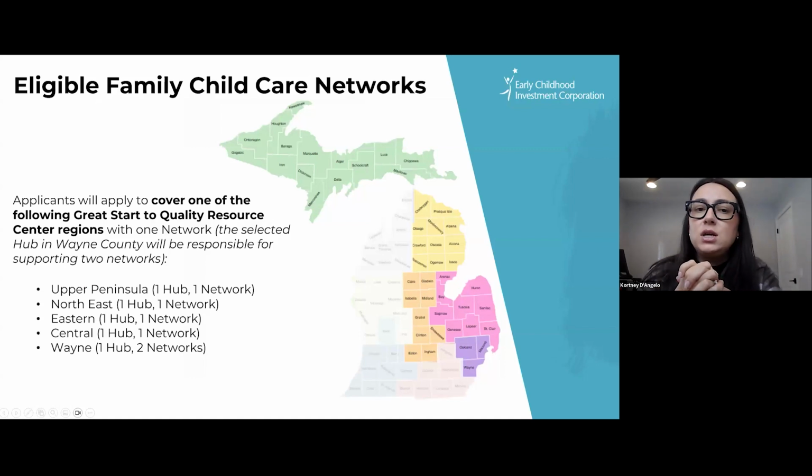The funding opportunity is open to 5 geographic regions. So each applicant will apply to cover one of the following regions that are open. These regions are aligned with the Great Start to Quality Resource Center regions. So all hubs will be eligible for up to 1 network, except for Wayne County, which will be responsible for operating 2 networks to meet the provider population need in the county.